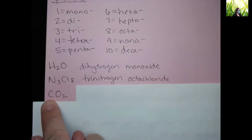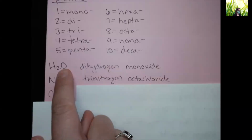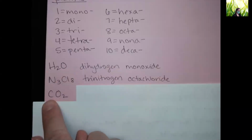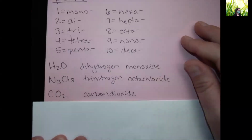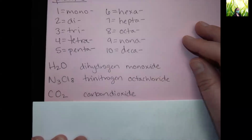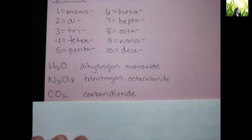We don't say monocarbon. If there's 1 of the first element, we don't use mono. We only use mono if there's 1 of the second element. So this is just called carbon and then dioxide for the 2 oxygens. And you've all heard of that one before. So we only use mono for the second element. All the other prefixes we use for the first or second element. Yes. Just CO is carbon monoxide.